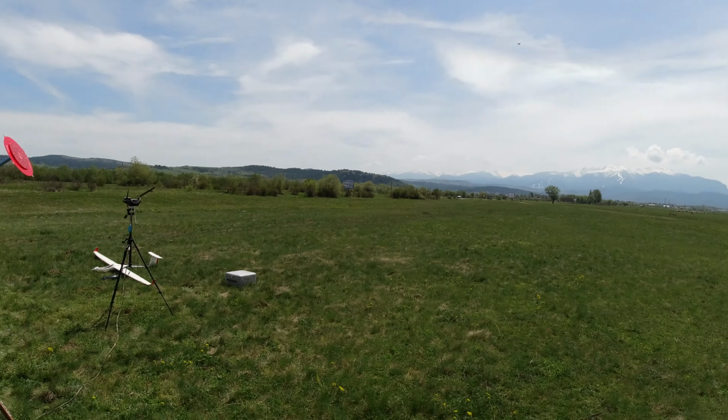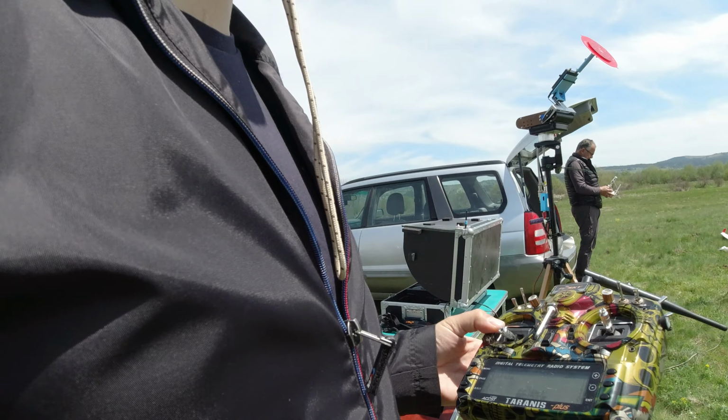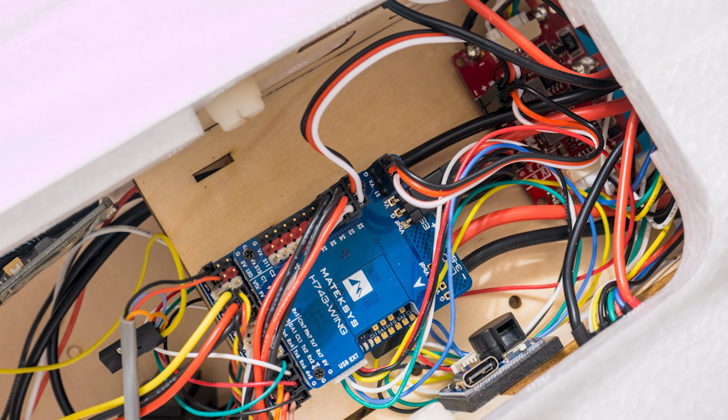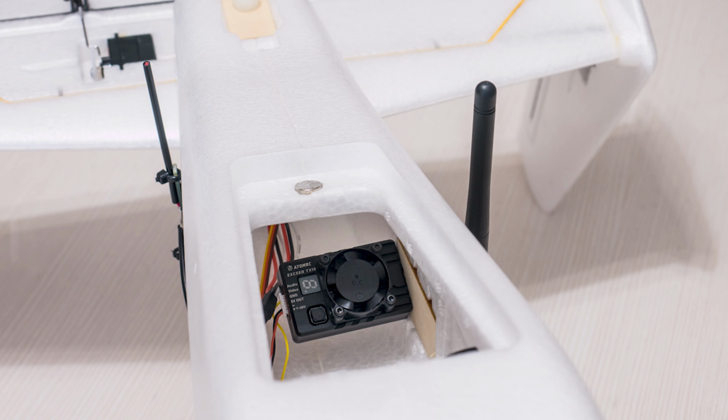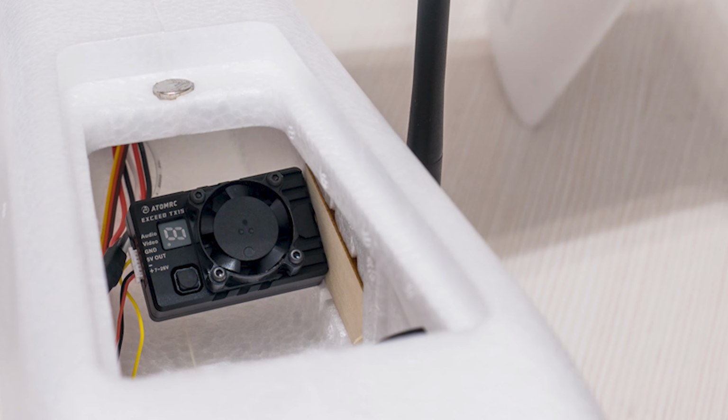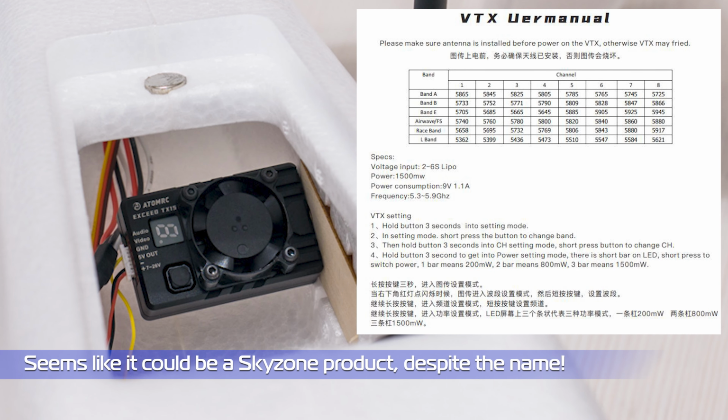So, it was a pretty nice day, few clouds over the mountain, relatively little wind, and a Razor Crest equipped with a Matek H743 wing controller and a video transmitter that came with the plane as part of the FPV package, whose name and model I have not been able to figure out or find much info on, but I do know it should be 1.5 watts at the output.